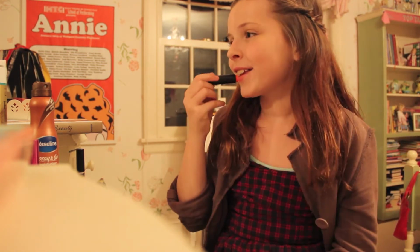This one in the color Strike a Rose is literally, I seriously wear this every day. Every day. No, I'm not kidding. I know I say that a lot. I know I overuse that term, but I literally wear it every day. I'm wearing it right now, but it probably faded. It's amazing.